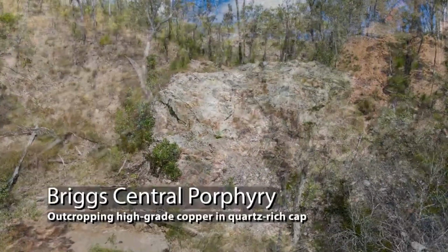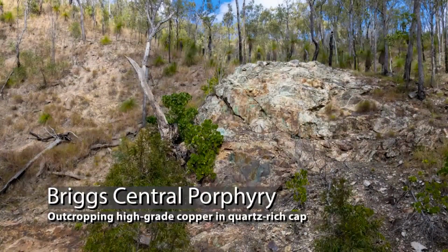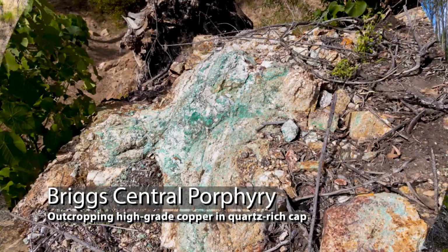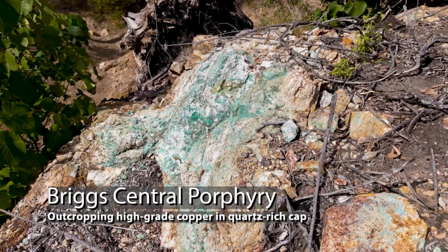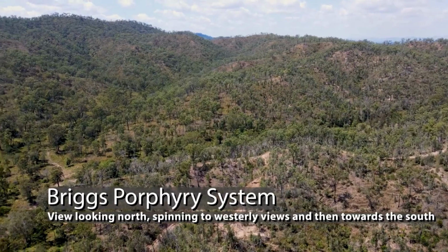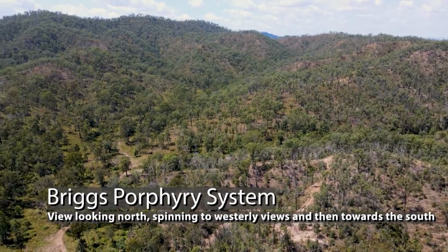It's real. The other thing we really like about it is its location. It's about 50 kilometres to the west of Gladstone, just north of major infrastructure, which includes road, power lines, railway lines, gas pipelines. So all the infrastructure you'd ever want is already there. There's been a little bit of drilling done. It's certainly enough to identify that resource. So we know it's real.